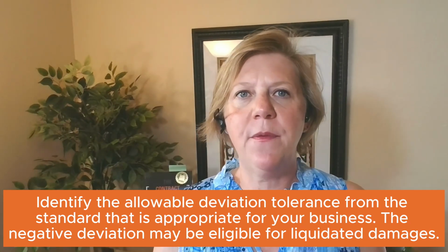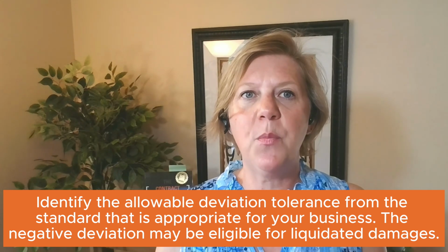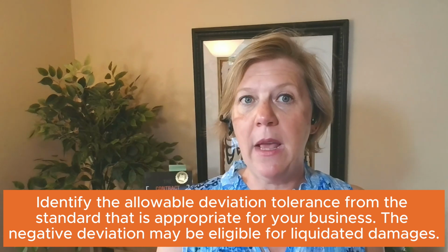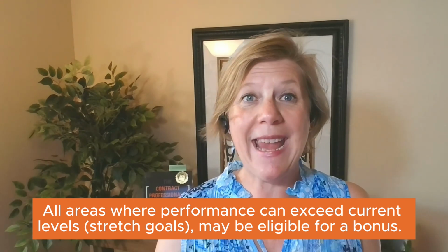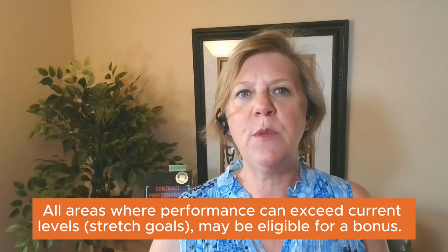You want to benchmark your own customers' actions, and if you're able to, ask for supporting data from the supplier in its efforts in a similar industry. Third, you want to identify the allowable deviation in the tolerance that is appropriate for your business. The negative deviation might be eligible for liquidated damages. Then fourth and finally, all areas where performance can exceed current levels, create those stretch goals, those may be eligible for a bonus.